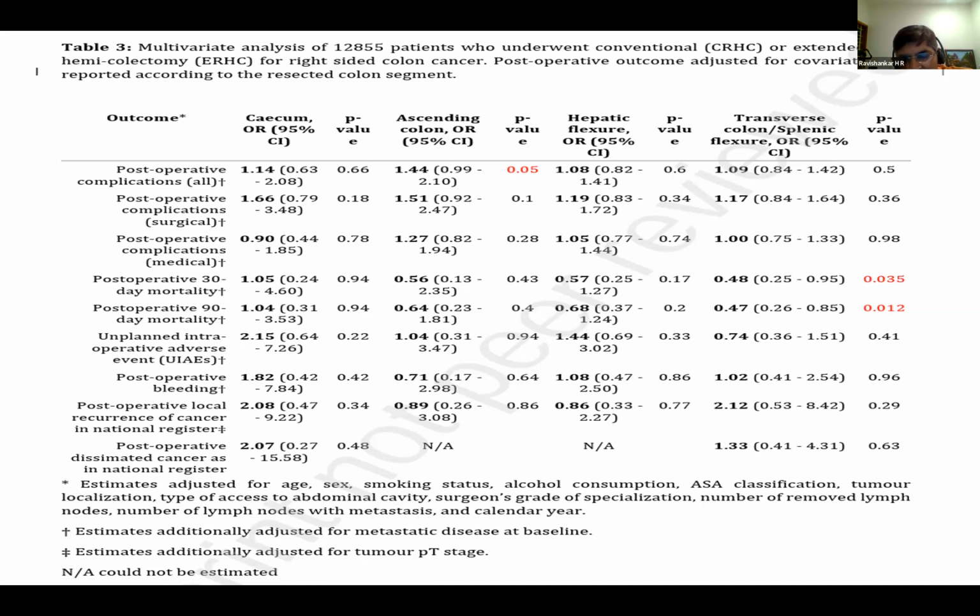See, again, the only problem with that is that it is just a retrospective analysis. So the criteria to do standard right hemicolectomy or extended right hemicolectomy has not been defined, because it's not a prospective study. There is no protocol. You are just collecting data and interpreting it. So that's the problem. So it is difficult to pinpoint and say anything significant based on this data.